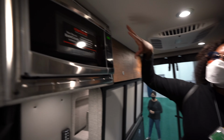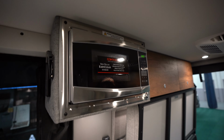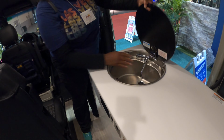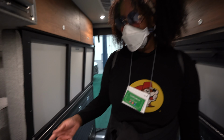But this is tiny. You have a small microwave here. There's no convection oven, just a small microwave. But you do get a lot of counter space, which is nice. I do see that as well. Looks like a stone, almost Corian. Not sure. It does seem like Corian. I don't like the Corian too much because Corian stains easy.